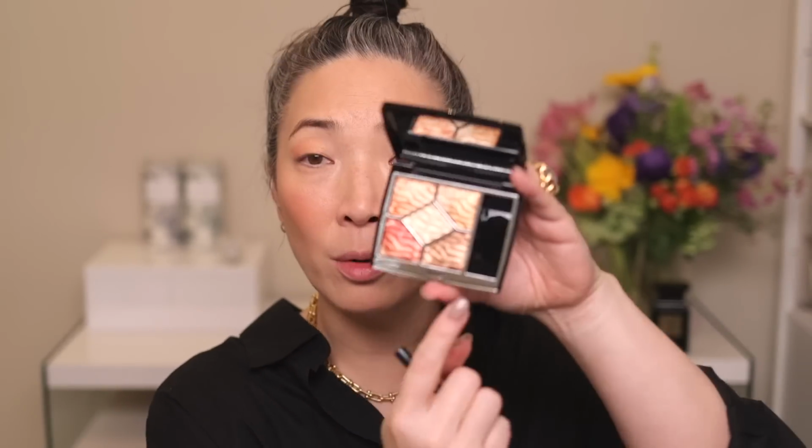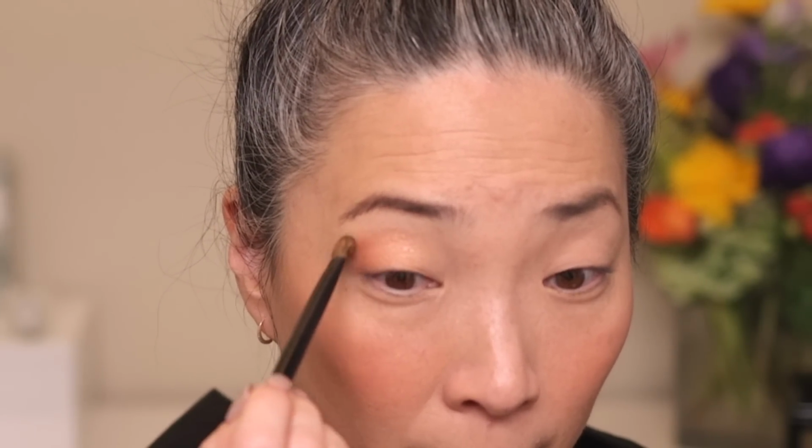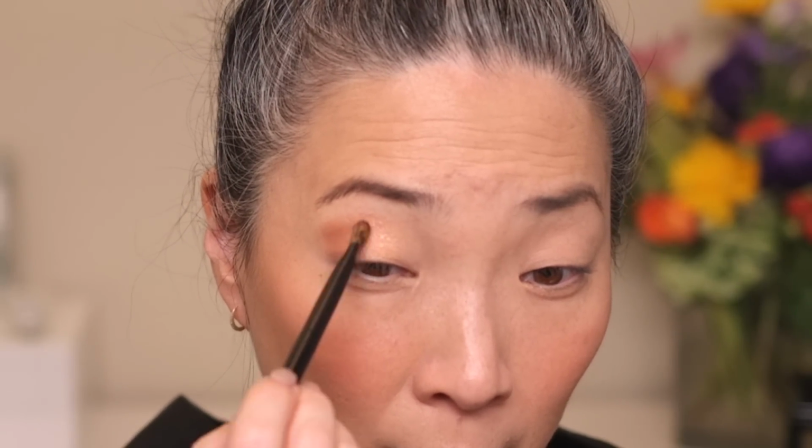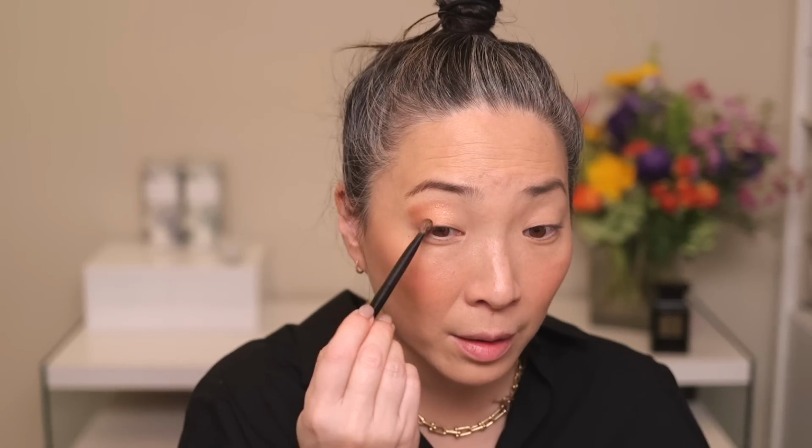I would imagine all 10 of these shades are going to work really well together. I'm going to take my Surratt Classic Shadow Brush. I'm going to go into this brown shade. I want to see how deep this is, and if I can use this to deepen up my outer corner here. Oh, yeah. Yeah, definitely. Oh, nice. Okay. Well, that brown and that red play so well together. Oh, wow.